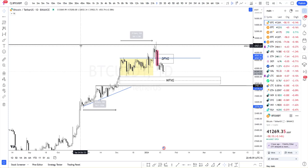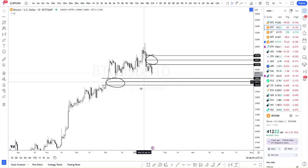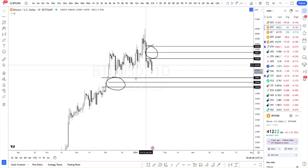Real quick update on BTC. I want you guys to see something that's very important. I'm getting a few DMs, I'd rather just make a video. I got these two levels that are highlighted in circles.